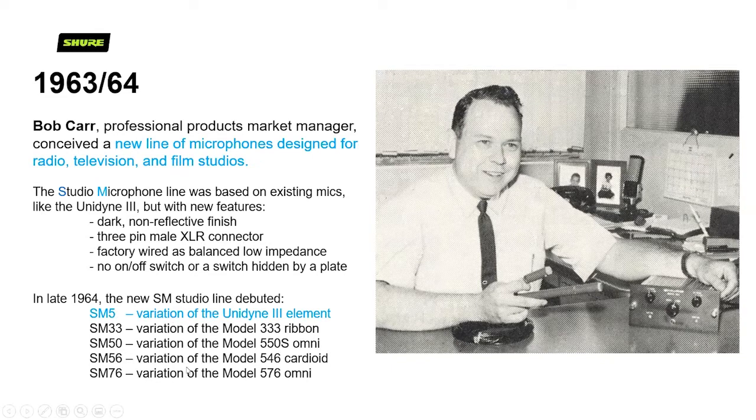SM5 was one of the very first ones. We'll talk about this as well. But also, in this photo, I want you to look at this microphone in the back here. That is an SM3 ribbon microphone that Shure made about 10 prototypes of but never brought out. And we have a couple of them in the archive, and they were designed to compete with the RCA ribbon microphones at the time. RCA ribbon mics were very popular.